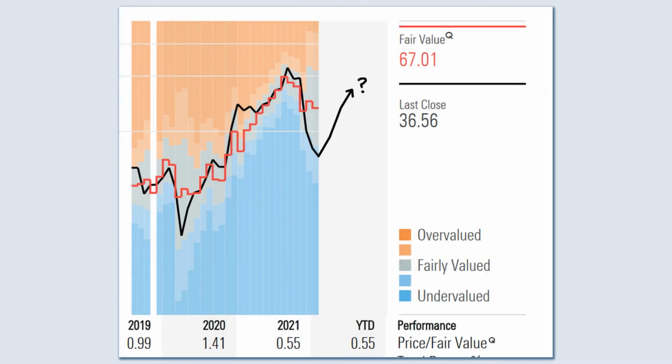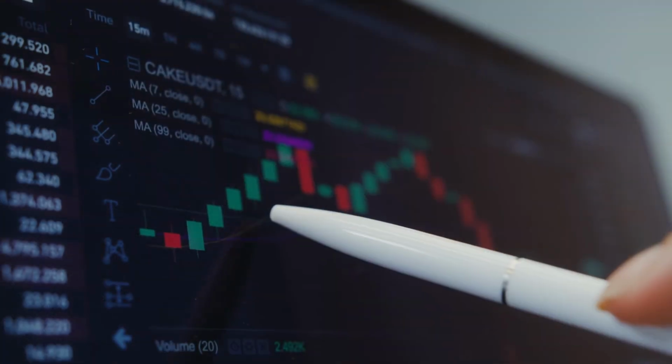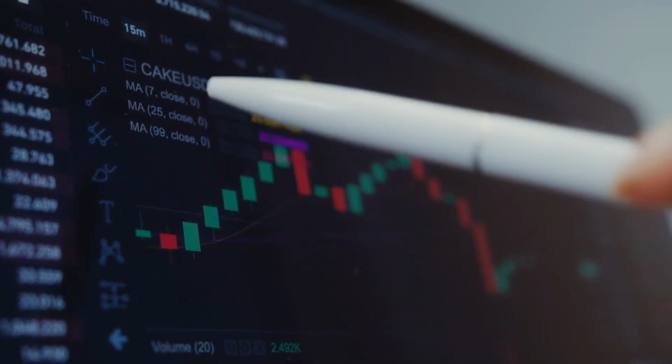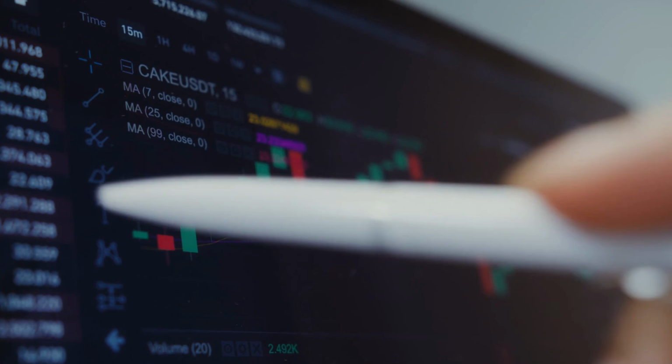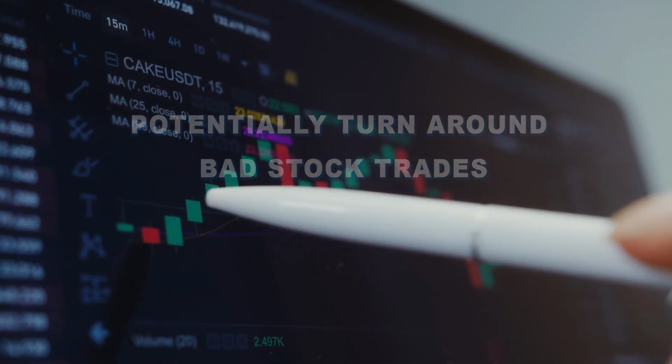So I expect the same thing to happen this time, but even if it takes a while to eventually be valued at its current worth, I'm okay to just wait it out. I like this strategy because even if you're not into actively trading options regularly, you can still use this to turn a bad trade into a potentially profitable trade.